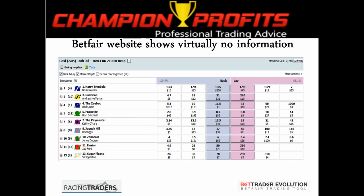You're at such a disadvantage. I cannot emphasize it enough how little information is there to help you as a punter, because I can't tell from that screen if 1.95 is great value, because if he was trading at 1.70 a few minutes ago, it now becomes a value back bet. But if he was trading at 2.10, you don't want to be backing it now because you've missed the thing. So you get my point. There's no information on the Betfair website, so if you're on that, you really need to get off it and get up to speed.